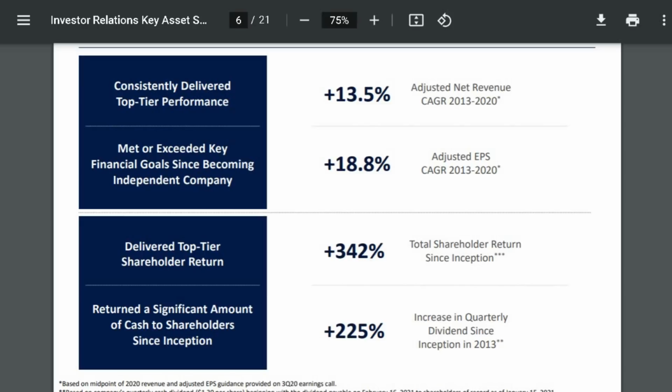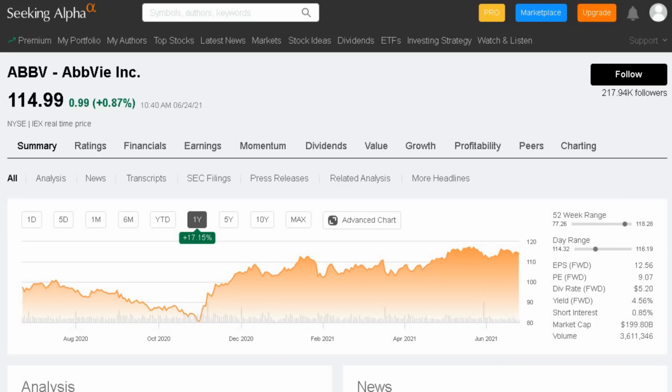And of course, with every company on the market, they have their pros and their cons. And it's always important to take both factors into consideration when evaluating a dividend paying company. And right now with AbbVie, there's 2 main cons going along with this business. The first is that their market-leading product Humira, which generates 40% of their revenue, is losing patent protection in 2023. The second is after their recent acquisitions, the company does have a lot of debt on the balance sheet, which they have to bring down.